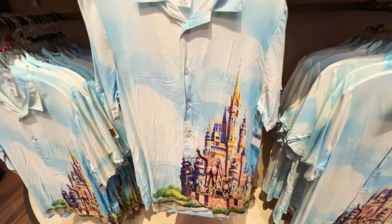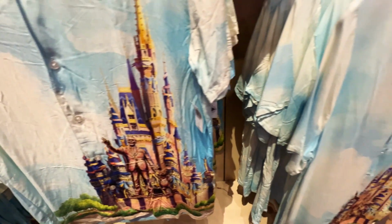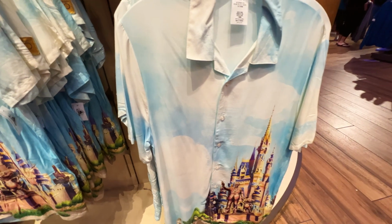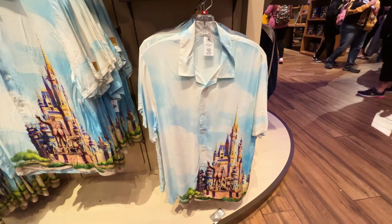I don't know if the way they pack them makes them super wrinkly, because this one is not wrinkly at all. So did somebody steam that? Like, why does that one look so much better than all the other ones?